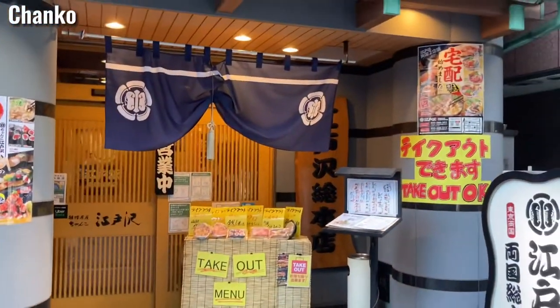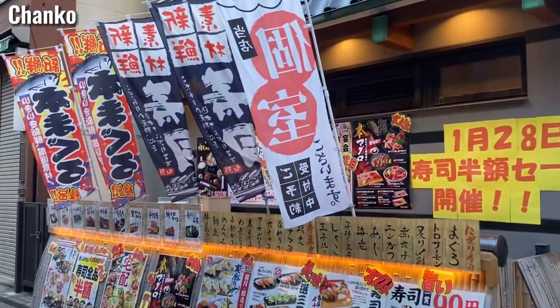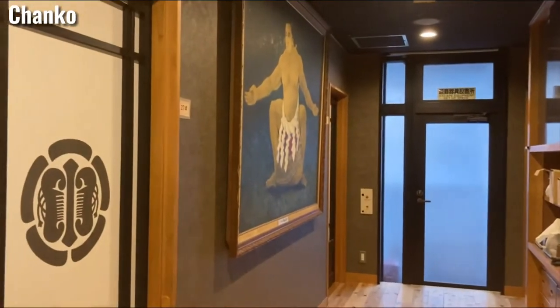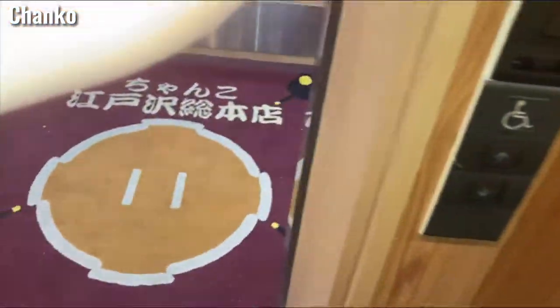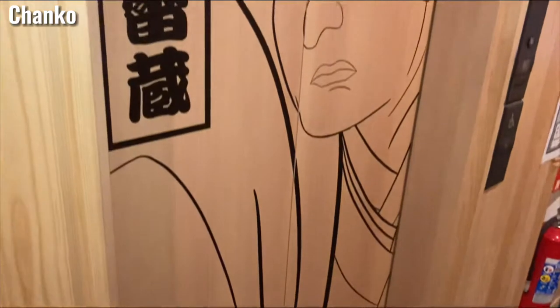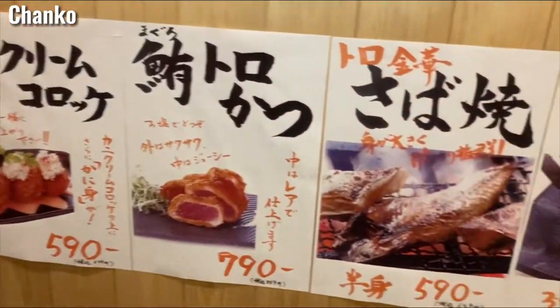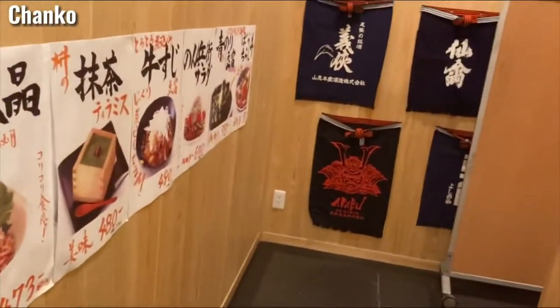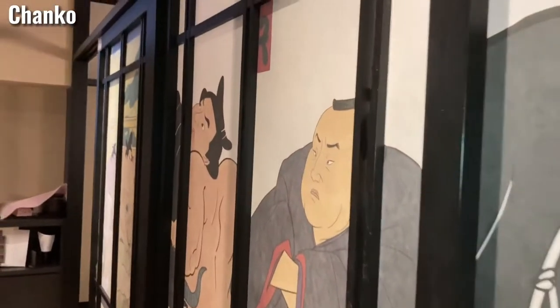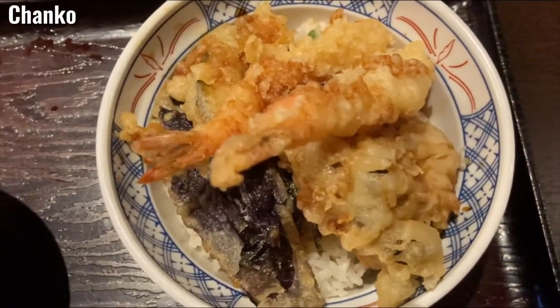This is my lunch place, the Chanko restaurant. Chanko is usually served at small restaurants as a main dish. This is a Chanko. In this place, free refill is available. And this one is a tempura fried food.